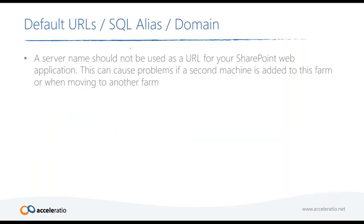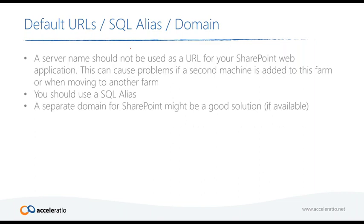I already told you a little bit about aliases. You should also take a look at the URLs. If possible, do not use the URL of your machine name as your SharePoint URL. Go to DNS and configure something that's more generic, like intranet or portal. Because if you ever decide to move to a different box or introduce more boxes, then having a baked-in URL is going to cause you a lot of problems. You should definitely use SQL alias.